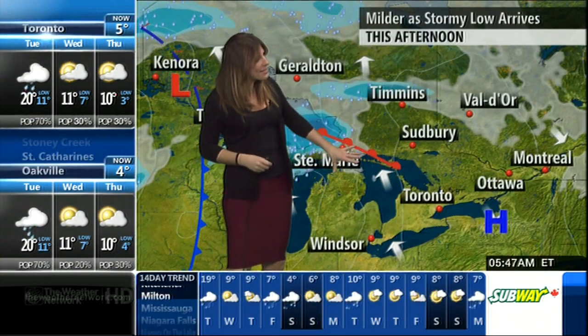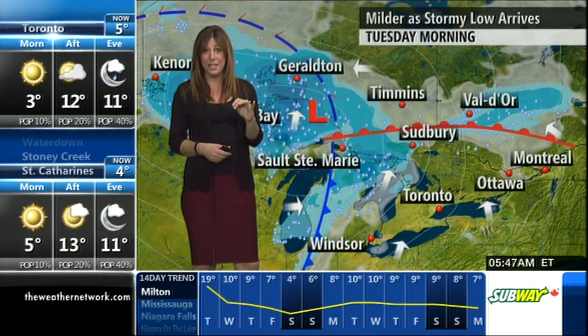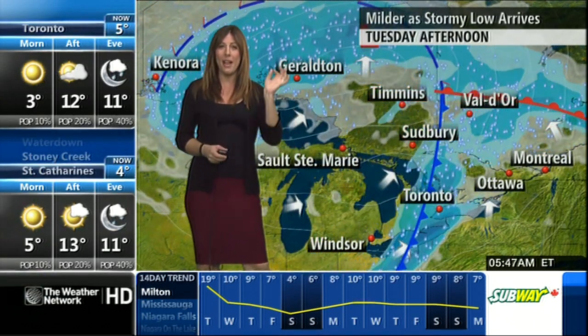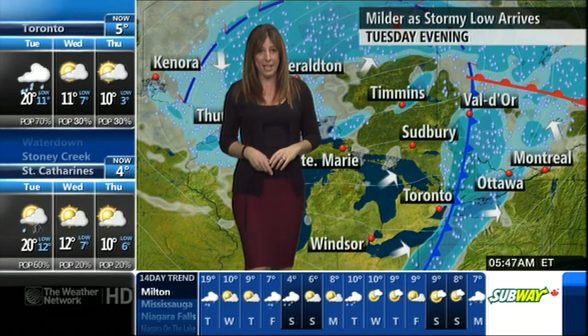Big warm up on the way with this system approaching. We've got winds coming in from the south, bumping us up to about 20 degrees, feeling more like the mid-20s when you factor in the humidity. However, once this cold front comes through, we could see some stormy weather and then much cooler temperatures behind it. And like I was mentioning earlier, we could see a rain-snow mix in some areas by the end of the week.